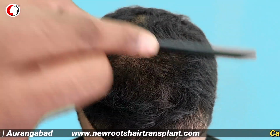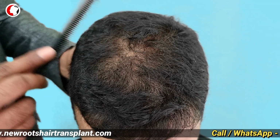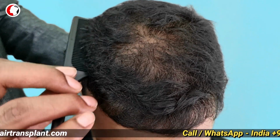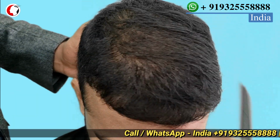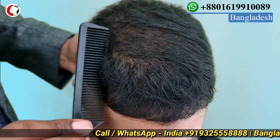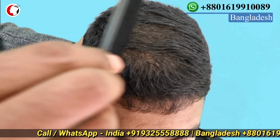we use the single graft in the front row of the hairline, the double and triple in the back. What does this do? It helps in attaining quite a natural look. Plus, you won't be able to make out whether the person has undergone a hair transplant or it is naturally with him by medicines or by birth.